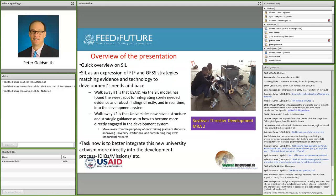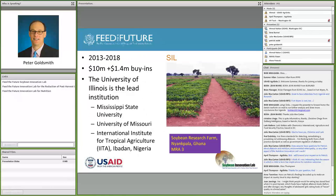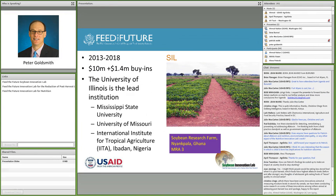Let's see, wait for the slide to move. Yeah, there's a lag. Good. I thought there was a lag. One sec, I'll get used to the lag.